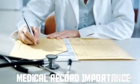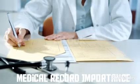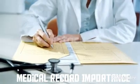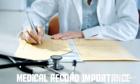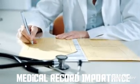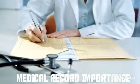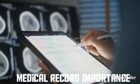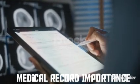3. Test results. Review your test results, including lab tests, imaging studies, and other diagnostic procedures. 4. Treatment plans. Understand your treatment plans, including medications, therapies, and lifestyle recommendations. 5. Progress notes. Read progress notes from your healthcare providers to stay informed about your care.